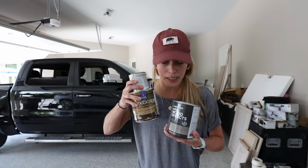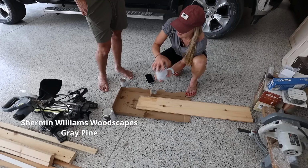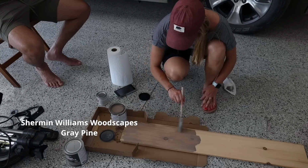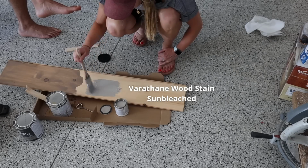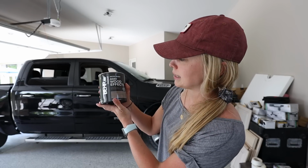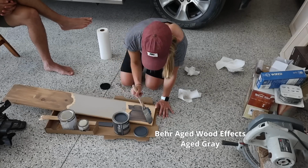We are testing out different stains for the tongue and groove in our living room. So I have 3 of them here. Gray Pine, it's actually from their deck series, and I asked them to put it in the woodscapes. They were able to do that. We got Varathane Wood Stain, Sun Bleached. And then we have Bare, Water-Based, Age Wood Effects, Aged Gray.